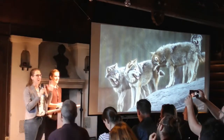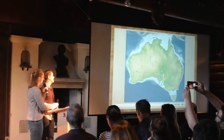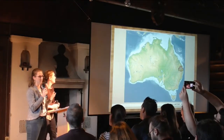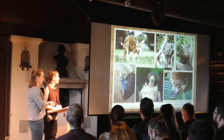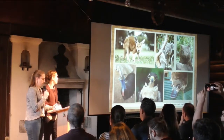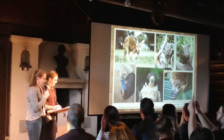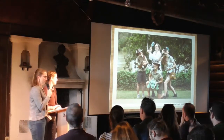So hi everyone, my name's Cass and this is Kayla, and we're here today from Lone Pine Koala Sanctuary in Brisbane, Australia. Lone Pine opened in 1927 as a refuge for sick, injured and wild koalas, and is now home to around 100 species of Australian native animals, including all of these guys. Lone Pine's education department facilitates around 20 specialty programs, including curriculum-linked school programs. And throughout all of these, Lone Pine's wildlife education officers incorporate age-appropriate narrative tools to influence attitudes and knowledge.